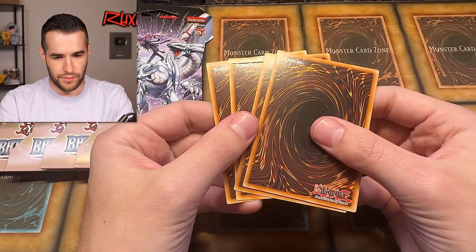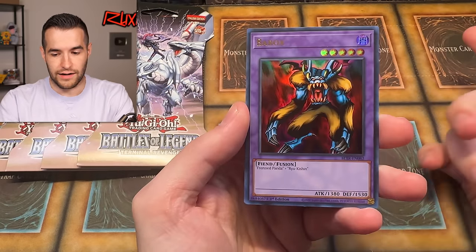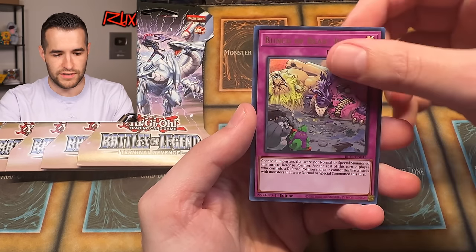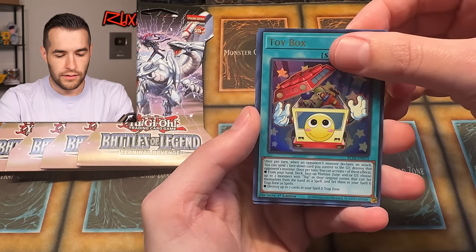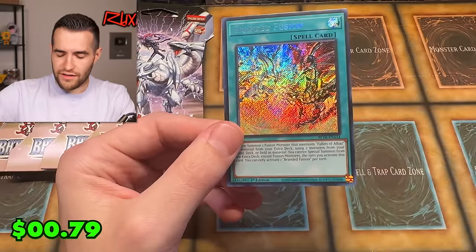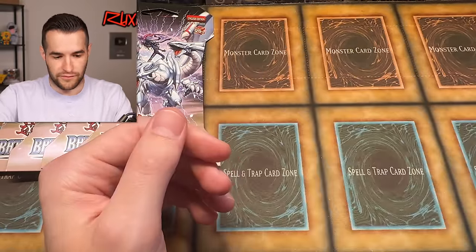Is there a bent card? There's a bent card. This happened a lot with some of the cards in the set. I got a bunch of Sprite Blues and Diviners like that, too. And I was like, are you kidding me? That's the best Ultra. Toy Box and Brand of Fusion. That's actually a pretty good card. I think you've seen the vlog opening of Magia. We had a pretty good pull of Brand of Fusion in there.